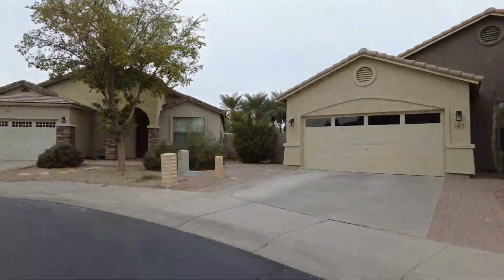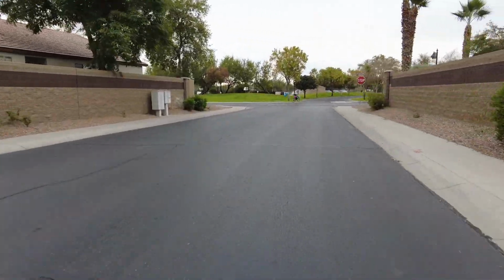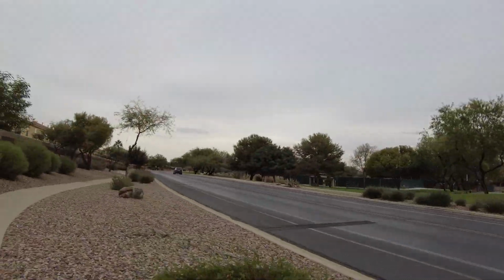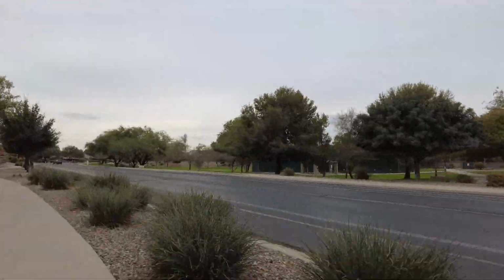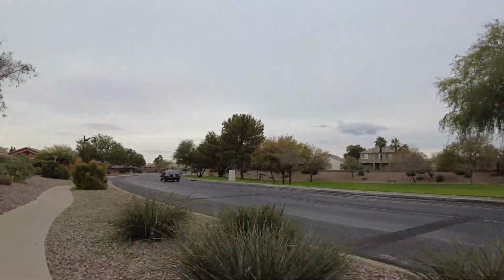I really like those homes with the set back garage door with a nice long driveway. Those are really cool. My goal here is to give you a feel for the spirit of the neighborhood that you may not get just looking on Zillow or the MLS or Google Maps, right? So you get a real feel for it.